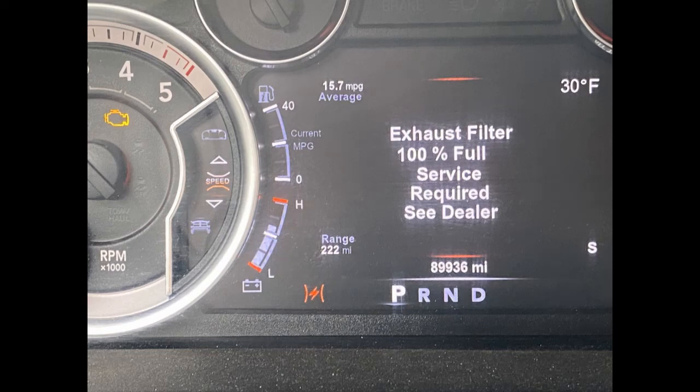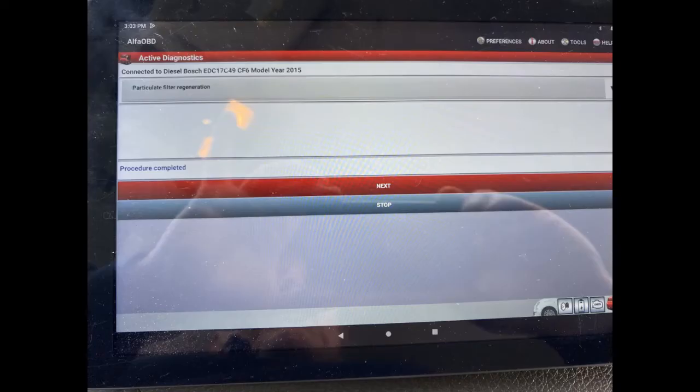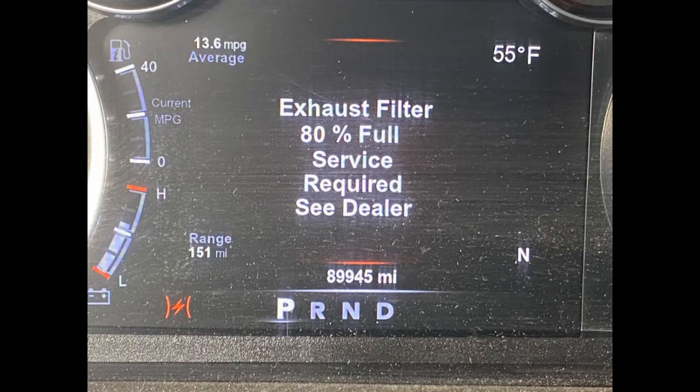Hey all, so if you watched the last video, my exhaust filter was 100% full, service required, see dealer. And along with that came the service electronic throttle control, which is the nightmare code. But I bought the AlfaOBD software and the V-Linker interface, which did not work at all. So I returned that and I bought what they recommend, the OBDLink MX Plus. Combined with that, it connected immediately.